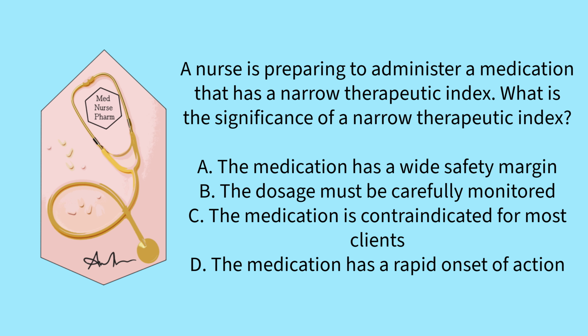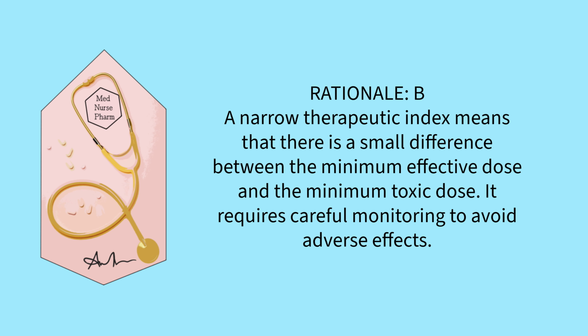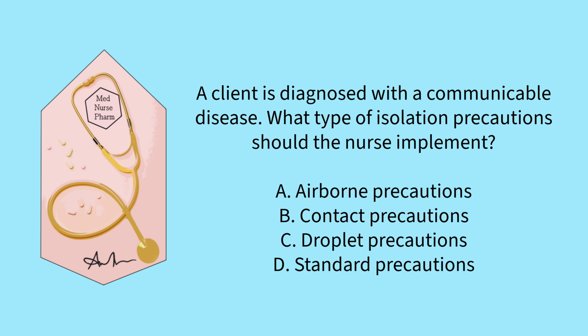A nurse is preparing to administer a medication that has a narrow therapeutic index. What is the significance of a narrow therapeutic index? The medication has a wide safety margin, the dosage must be carefully monitored, the medication is contraindicated for most clients, or the medication has a rapid onset of action. The correct answer is B. A narrow therapeutic index means that there is a small difference between the minimum effective dose and the minimum toxic dose. It requires careful monitoring to avoid adverse effects.